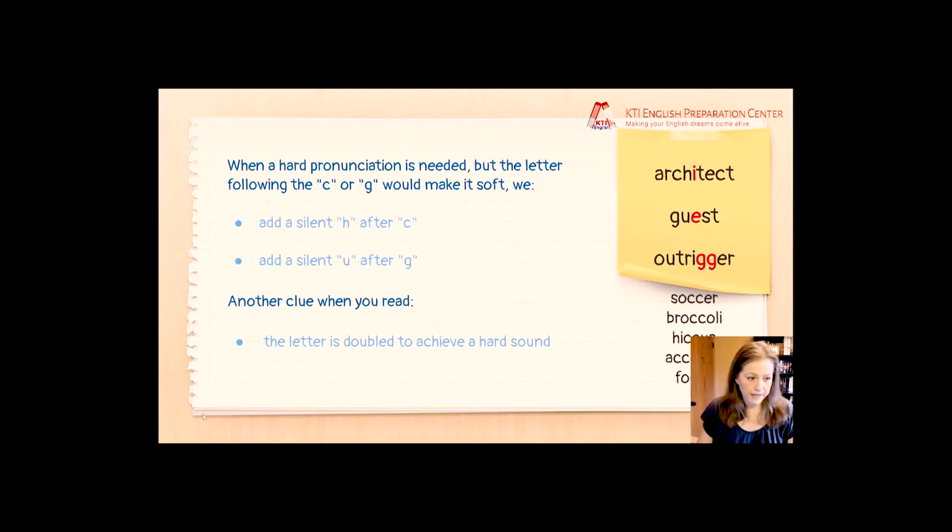Okay. Oh, I got to get rid of my face on this one.